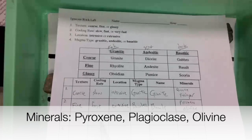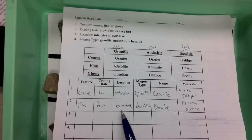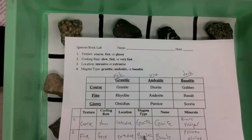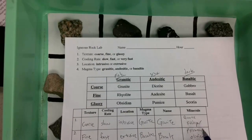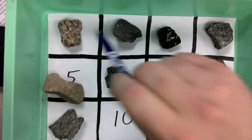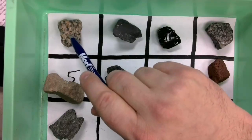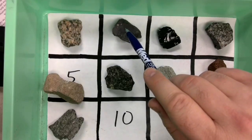So rock number 2, fine-grained because it cooled very quickly, extrusively at the Earth's surface. It's dark-colored, which means it's basaltic, and since we have a fine-grained basaltic rock, it must be basalt loaded up with pyroxene and olivine. In fact, these are the 2 major rocks of Earth's crust. Granite makes up most of the continental crust, basalt makes up most of the oceanic crust.